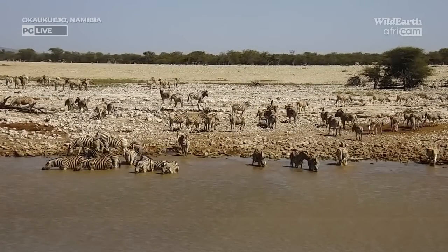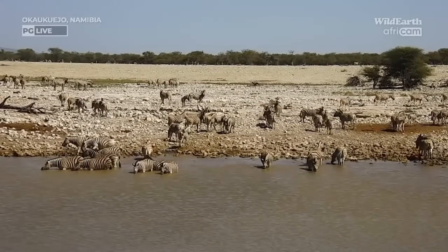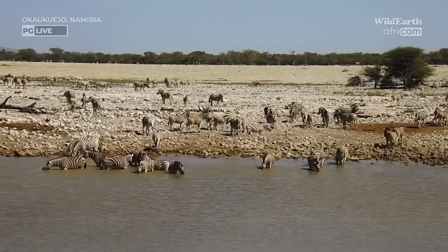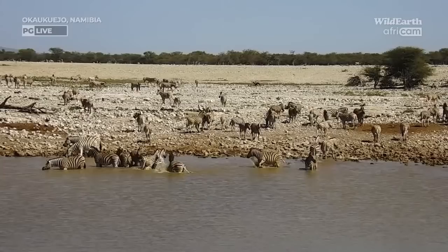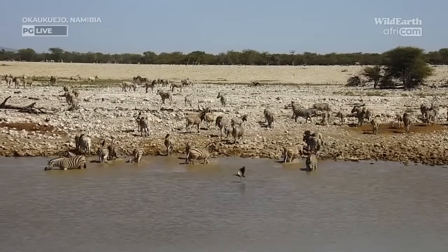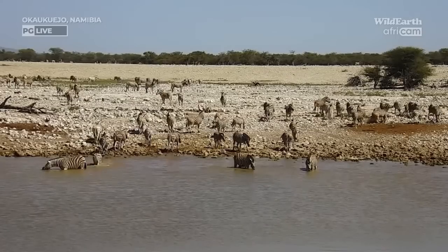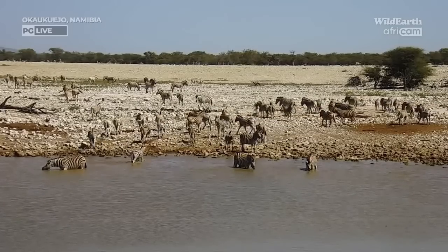Just a bit of a closer look at all the stripes and the donkeys in pajamas. So Equus quagga burchelli, the plains zebra, the most predominant zebra within the reserve. There is also the Hartmann's mountain zebra, but found mainly in the region we're looking at, the western side of the reserve. There's a big dolomite outcrop where they prefer to hang out. So you don't generally see them around in Etosha, just in specific areas within the reserve itself.